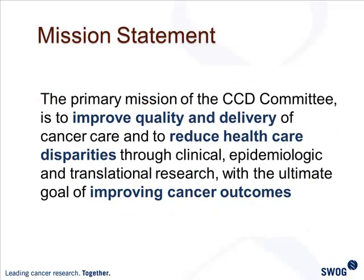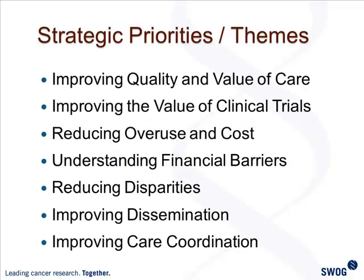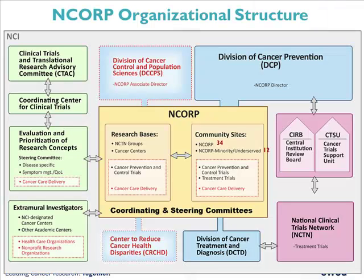We have a mission statement in our committee, which is to improve the quality and delivery of cancer care, to reduce healthcare disparities through clinical, epidemiologic, and translational research with the ultimate goal of improving cancer outcomes. Our strategic priorities, or the themes that drive our research in our committee, are really to focus on improving the quality and value of care, improving the value of the clinical trials that we do, reducing overuse and cost of cancer therapies, understanding the financial barriers that inhibit patients from getting the treatments that we know work, reducing healthcare disparities, improving the dissemination of our findings, and improving cancer care coordination.